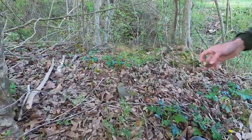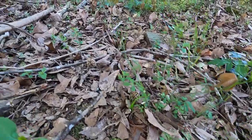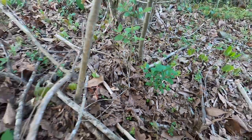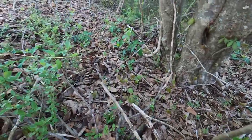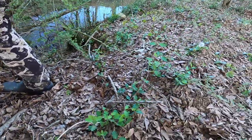Alright, I hate the camera angles, but I mean, can't give my spot away. That one over there, this cat was laying on the ground, and we got in here, and as you can see, there's some tiny ones coming up right here. It's going to be 29 degrees tonight, though, and we're going to probably get everything today.